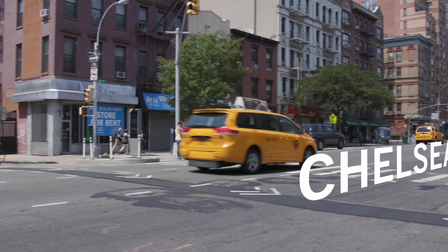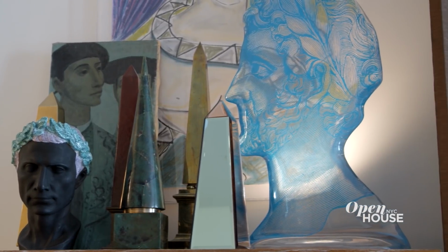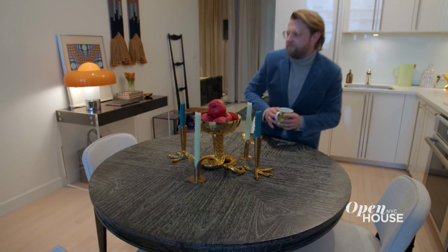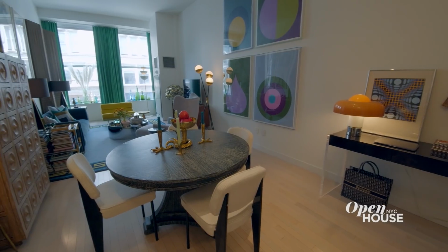Welcome back, everyone. And now we're in Chelsea with designer Ben Brougham, who just happens to be the VP of Interiors at Jonathan Adler. So when it comes to design, he knows of what he speaks. Ben shows off his own fabulously curated and eclectic apartment, a veritable showcase for all that he loves in life and design. Take a look.